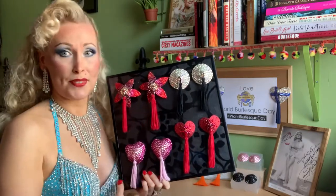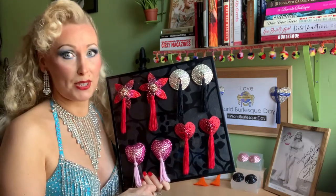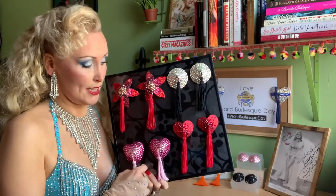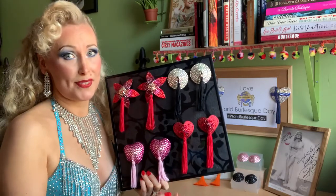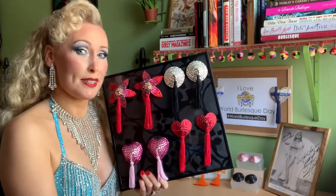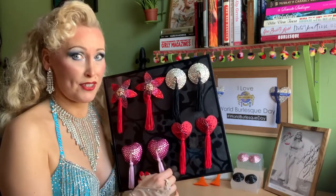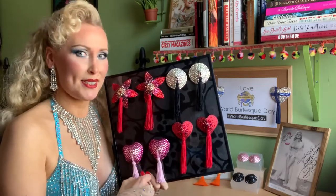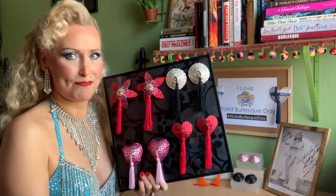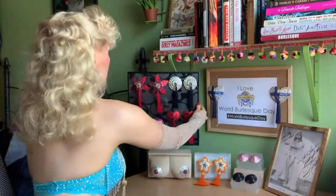And these ones, once again, I just wanted to have these tassels because they are so cute. They are so sparkly and so shiny, and they're love hearts. So I was sold. But I have worn these with an act that I sometimes do with these pink feather fans, and they do go really nicely because they're pink, and then the fans are pink as well. So that's those very, very sparkly ones. Let's put those back.